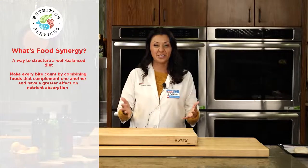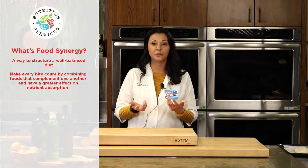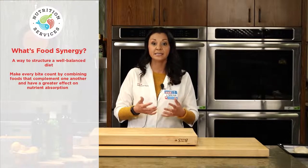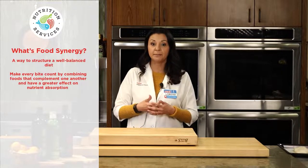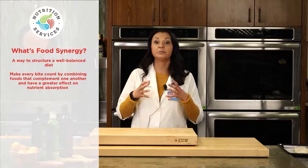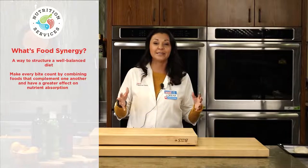Now, what is food synergy? You know, there's lots of recommendations on how you should be pairing your foods, but it really is simple when you think about it. Food synergy basically takes a look at what types of foods you should be combining so that you can get the best bang for your buck and make sure the body is absorbing those nutrients. So we'll speak to that a couple of times throughout our presentation today.